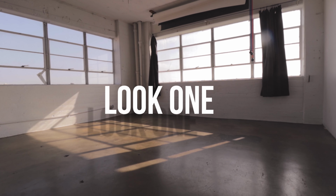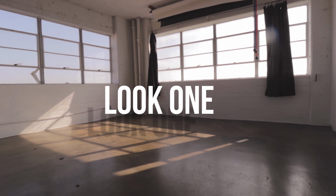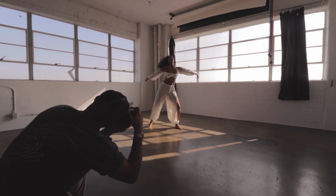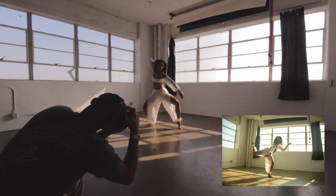For this first look, we wanted to keep it really simple and use that beautiful sunlight that was coming through the window. We had already talked briefly about using a lot of movement and dance within the shots, so I made sure to keep my shutter speed really high. I think I was around 320, give or take. But I really wanted to cut any blur or as much blur as I could from the moving shots, since she was going to be moving really fast and really fluidly.